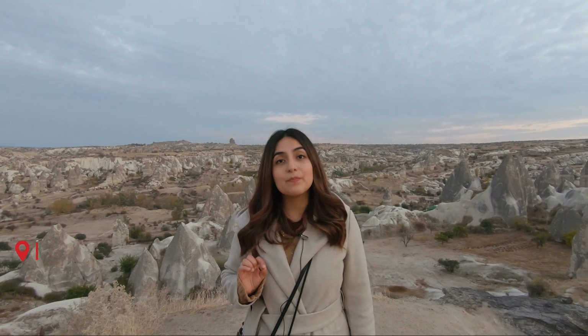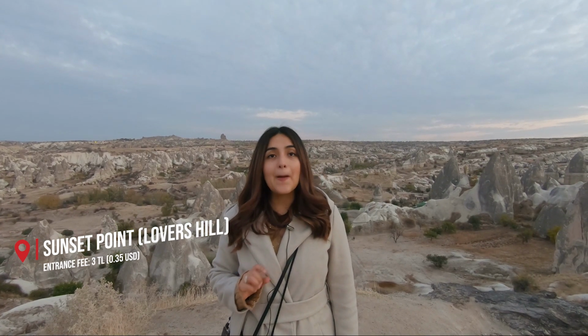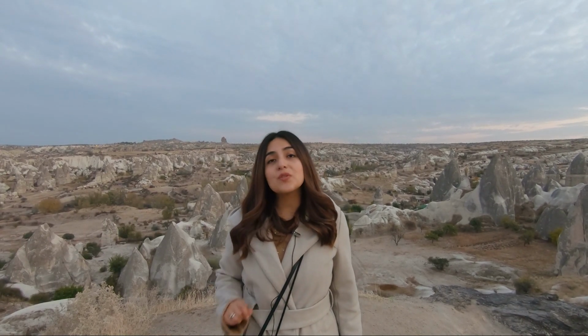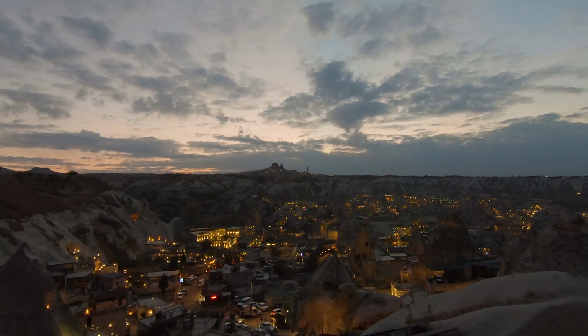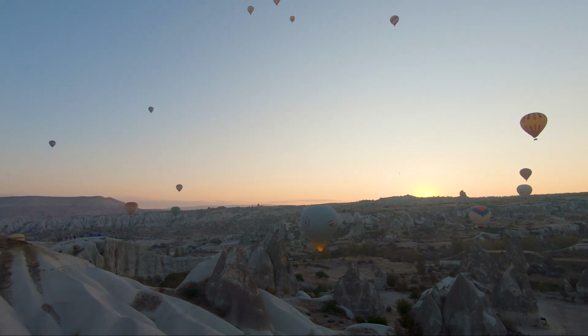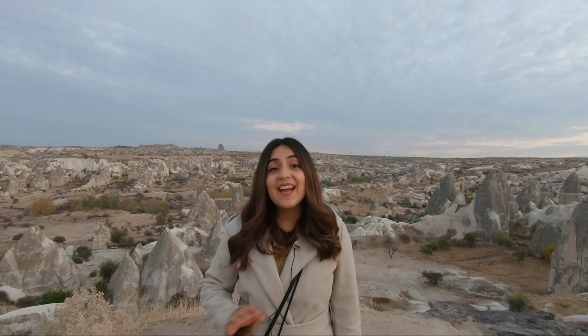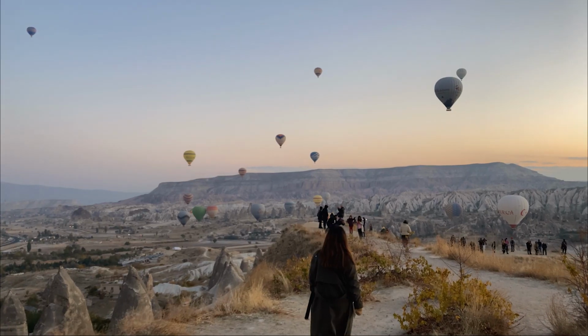We are here in this important place in Göreme, and this one is called the Sunset Point. Basically, in this place is where most people come to have beautiful views of Göreme and the sunsets, but also you can come to this place and check out the balloons flying over Göreme. So in this place, as you can see, you will have amazing and stunning views from the city, and of course the chimneys that are behind me. Just take a look right now, and I'm sure you will enjoy these views as we are.